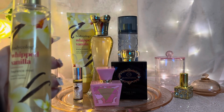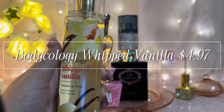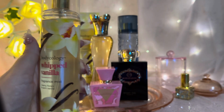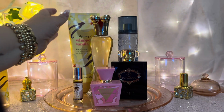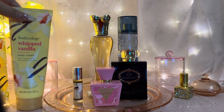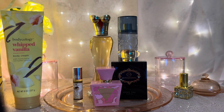And this is Bodycology Whipped Vanilla. It is, I would say, a neutral vanilla. It's not too sweet. It's not too floral. And it smells really nice. And if you match that with the lotion, the longevity on these is actually pretty nice.